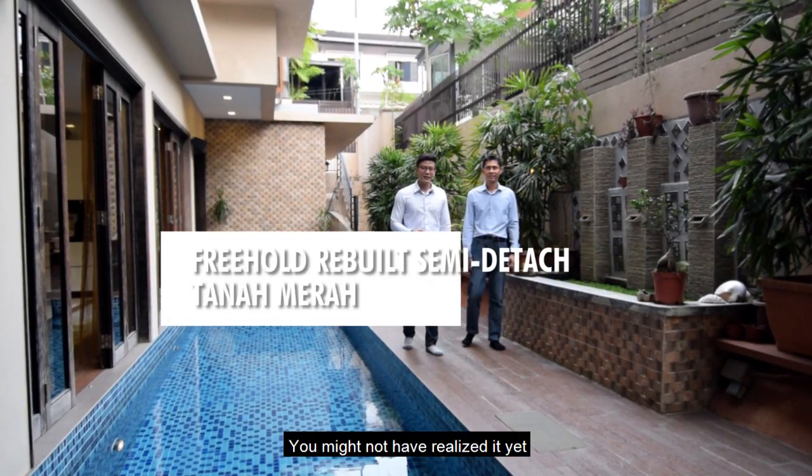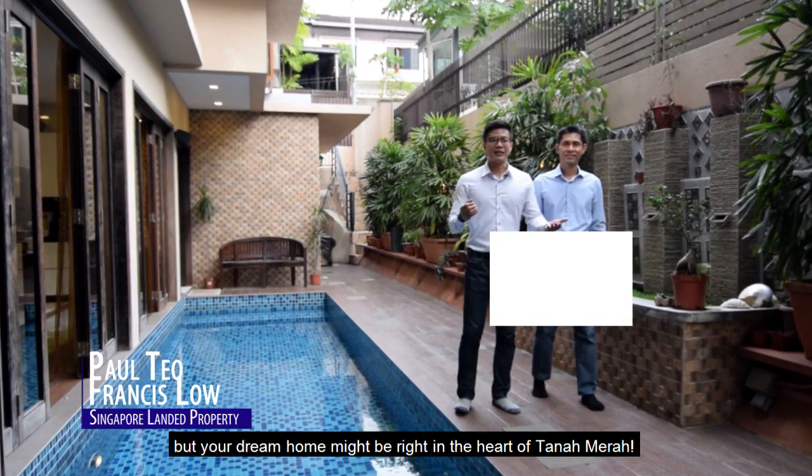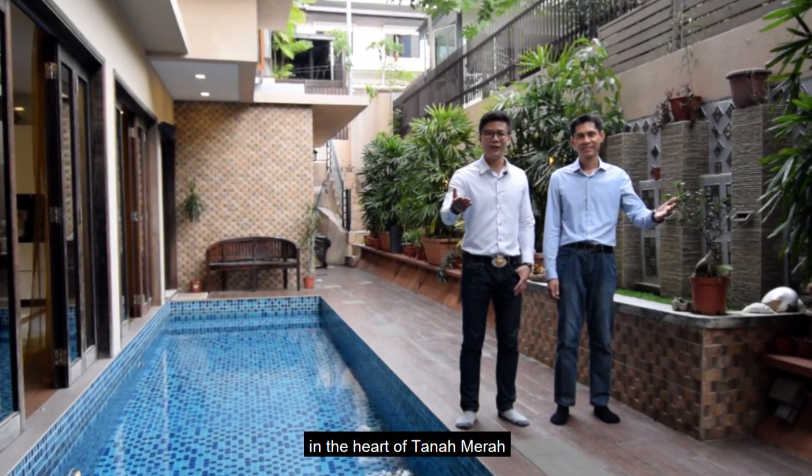You may not have realized it, your dream home might be in the heart of Tanah Merah. Singapore Landed Property here. My name is Spore. And I'm Francis. We present to you this beautiful semi in the heart of Tanah Merah.